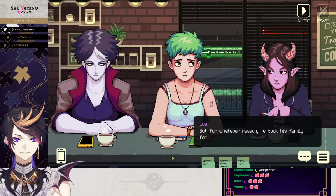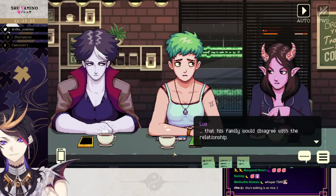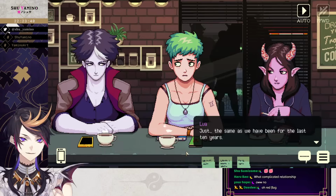It's not surprising. Mm. That his family would disagree with the relationship. You don't sound like most succubi I know. How's your boyfriend dealing with this? He said we should just keep going. Just the same as we have for the last 10 years. 10 years?!